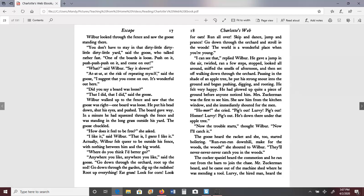"Where do you think I'd better go?" "Anywhere you like," said the goose. "Go down through the orchard, root up the sod, go down through the garden, dig up the radishes, root up everything, eat grass, look for corn, look for oats, run all over, skip and dance, jump and prance, go down through the orchard and stroll in the woods. The world is a wonderful place when you're young." "I can see that," replied Wilbur.